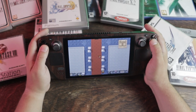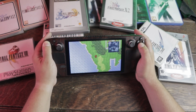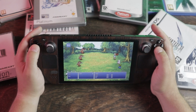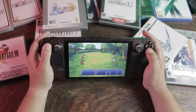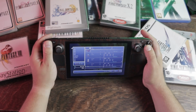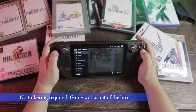The story of this first game was pretty basic, I seem to remember. Let's just have a look. Let's see if we can... There we go. What happened? What did I miss? Why is Morgan dead? That's not a very good start. I don't even have Phoenix Downs yet. Anyway, yeah. It works perfectly out of the box.